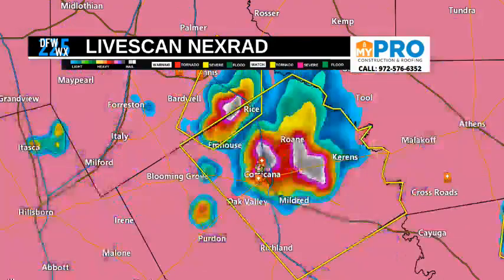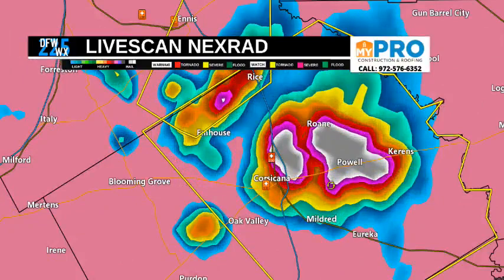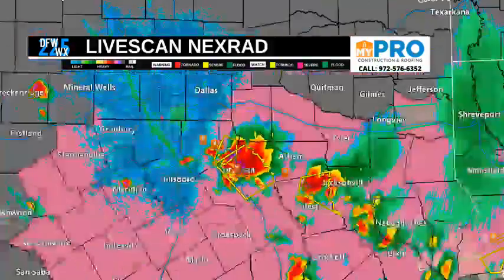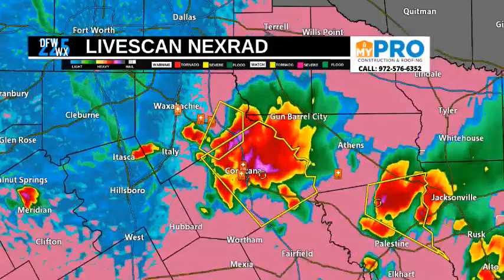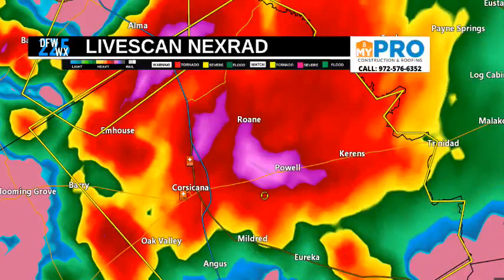So let's actually go back and look at the hail core tracker, and oh boy, we're starting to get those reports in of 2+ inch hail. Trained weather spotters reported hen egg sized hail in the city of Corsicana. So Corsicana just recently was hit by some pretty large damaging hail, and it wouldn't surprise me if we continue to see this moving basically into Powell. So if you're in Powell right now, this is a pretty dangerous situation. Hail up to tennis ball sized is possible with this storm.